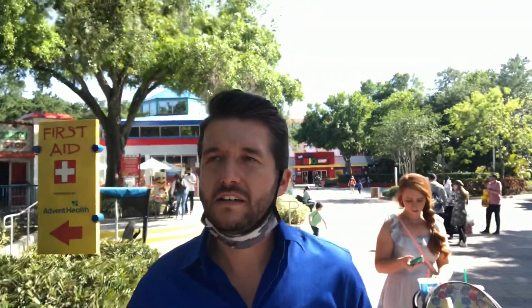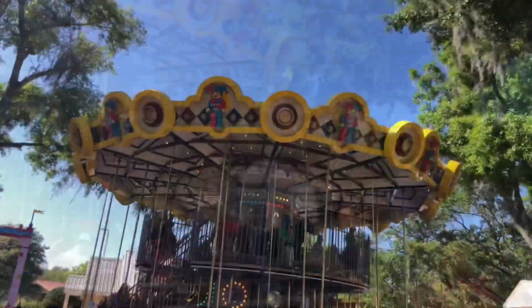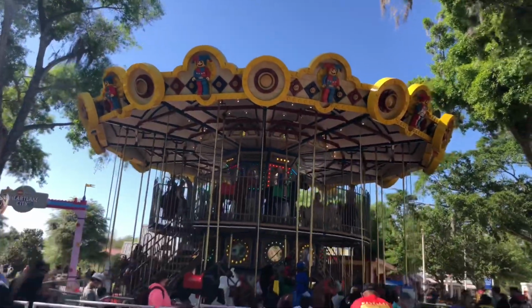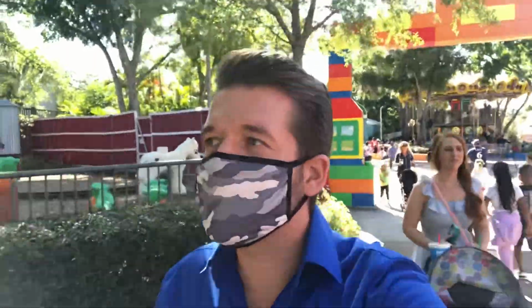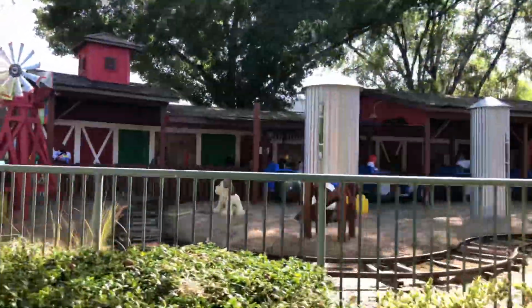And the pizza place is wide open, no lines. There were lines all day, but now no line. This is fantastic. Okay, there's hardly any line for the carousel in comparison to earlier, so that's awesome. Hardly any line for the tractors now. There's just a really short line, and looking a lot better.